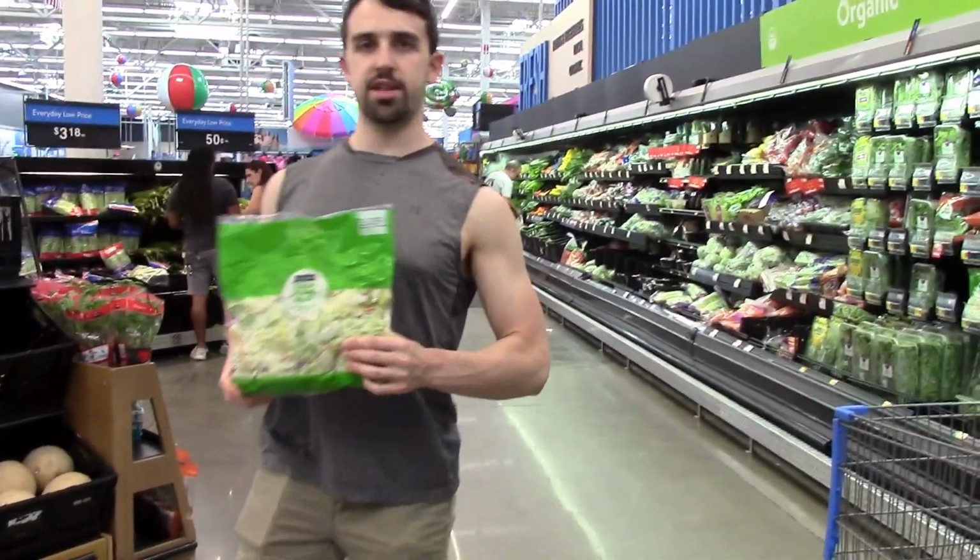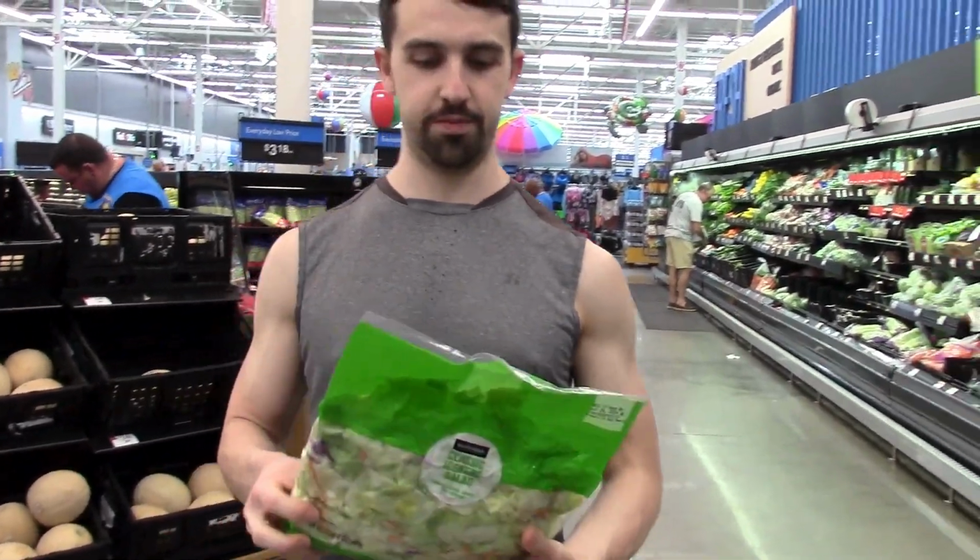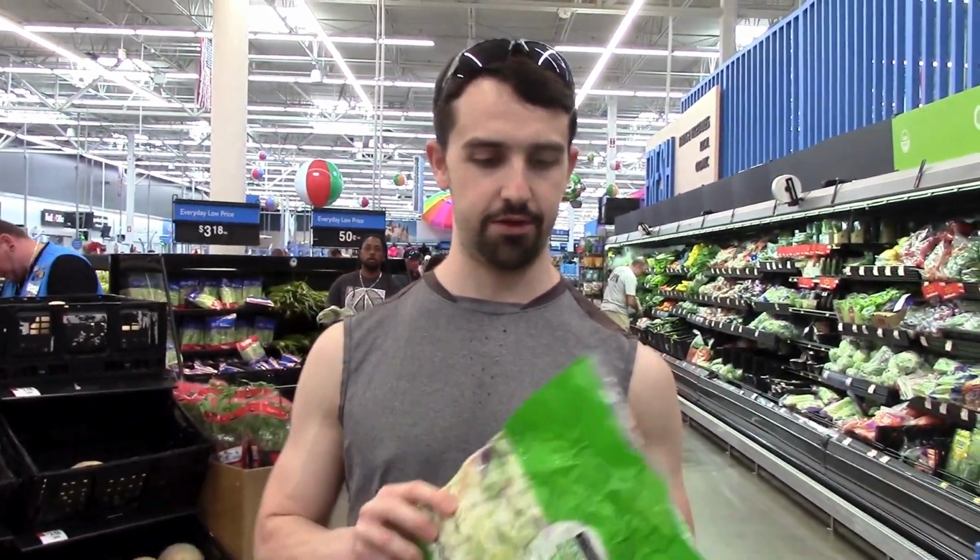Alright, iceberg lettuce mix. Super simple. It's got carrots and red cabbage in it, so pre-made salad. $3.14 for a whole package. Let's make sure it's all fresh looking. Good to go, right?